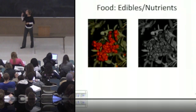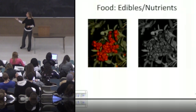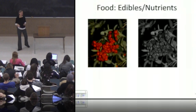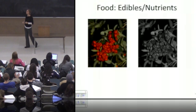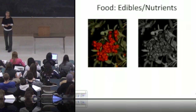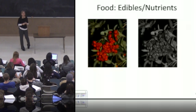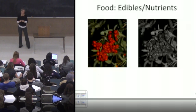For one thing, color makes it easy to find where the food is. It's easier to see the berries on the left than the berries on the right. Seeing color also helps us determine if the fruit, for example, is ripe, if food is ready to be eaten, if food contains nutritional value. So our ability to see color is a huge advantage for finding food and detecting its ripeness.